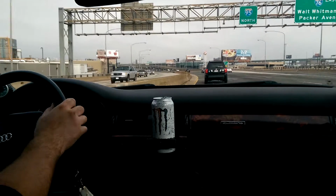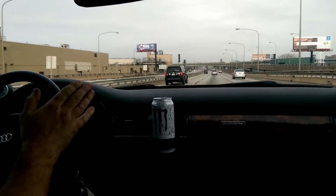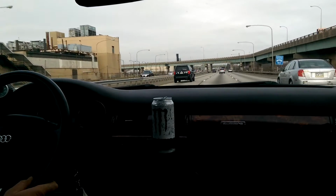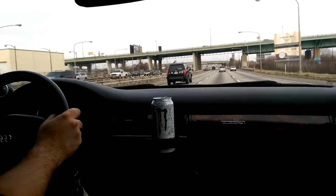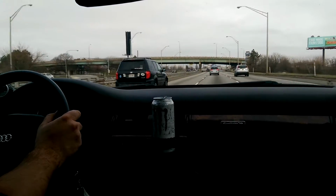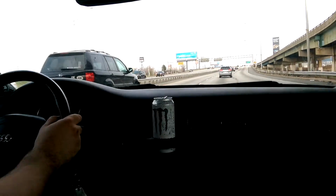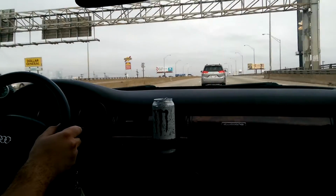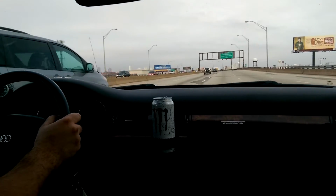Boy, I tell you, whoever buys this car, provided that I do move forward with the sale, it's gonna love it. I've learned something today, that small little check valve can make a huge difference. Let's see, 80 miles an hour. Whoa, someone hit a deer here. 80 miles an hour, 3,200 RPM in 6th gear.